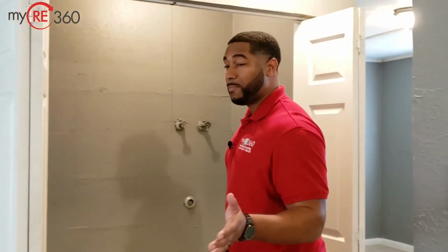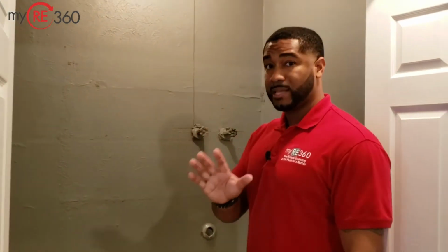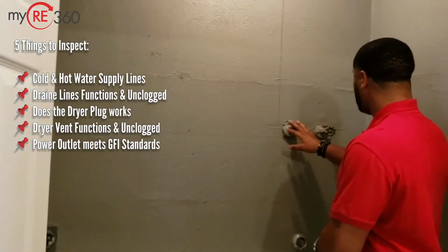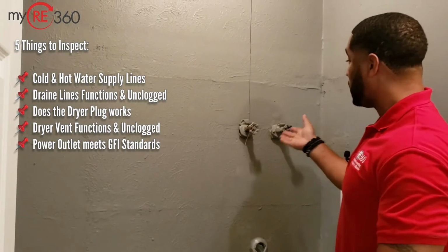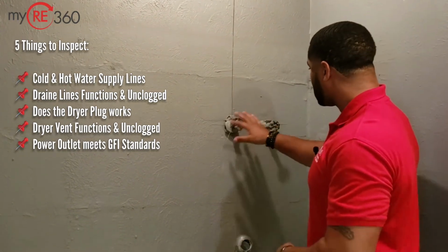Now that I've finished up my bathroom, I'm checking out my laundry room. So there's five key things that I'm looking for when I'm evaluating my punch list in the laundry room. First thing is my washer, my cold and hot water supply lines. First of all, this should be encased in a laundry box. This is what I would call unacceptable regardless of your investment strategy. So I always check the supply lines.